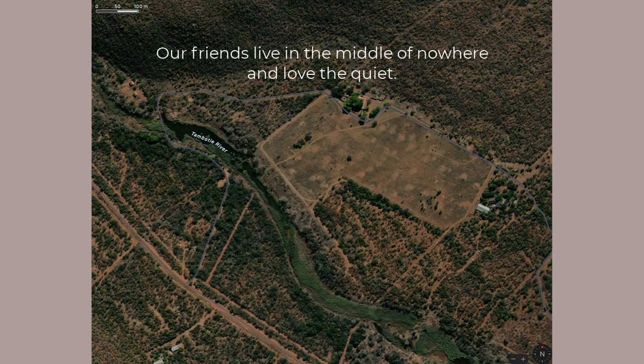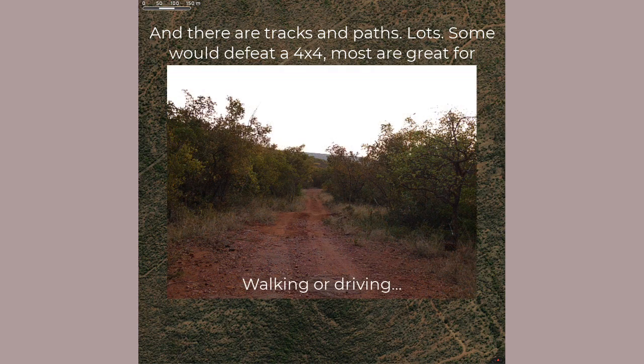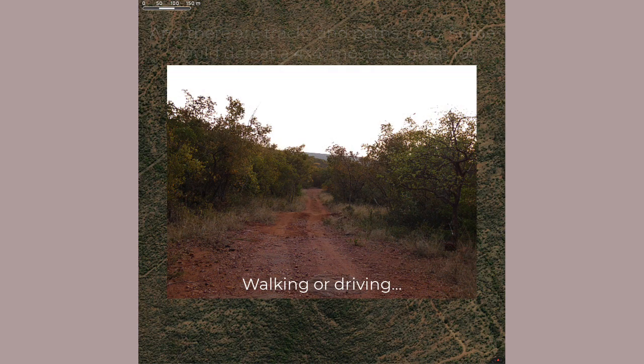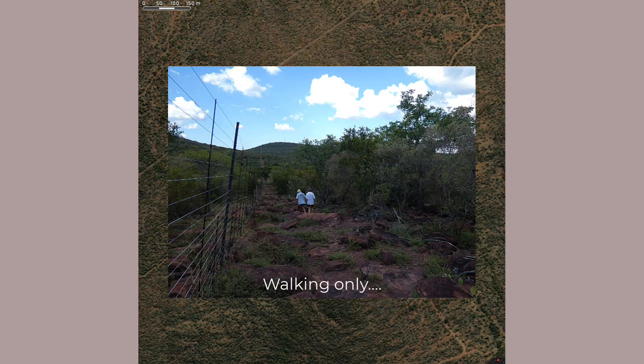The shops are an hour's drive away, and it's just how they like it. They call it paradise. It's a challenge for vegetation as well as the local wildlife. It's a farm in the South African sense, but rather small. You could walk the boundary fence in a day. The land is riddled with tracks. Some can take a vehicle. Some are quite a challenge even for a 4x4.